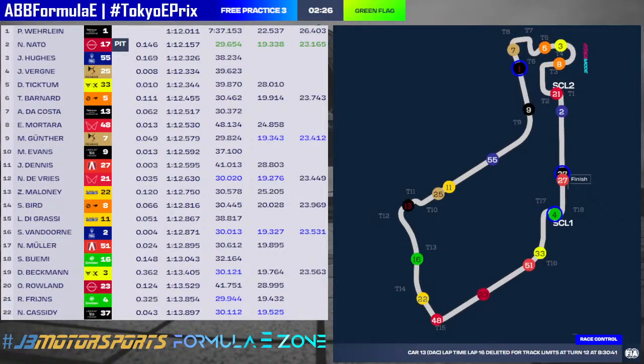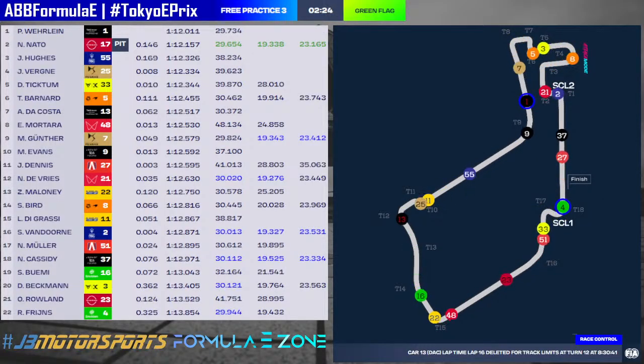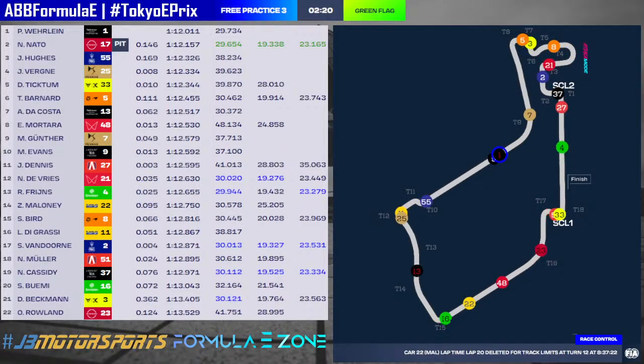Okay, biggest loss on 300 is sector 1. So Evans there just being told that his biggest sector time loss is down in sector 1, which is the tight and twisty part of the track.